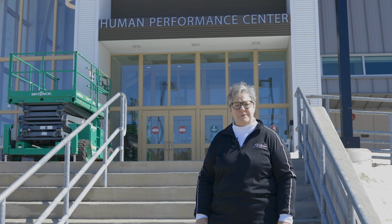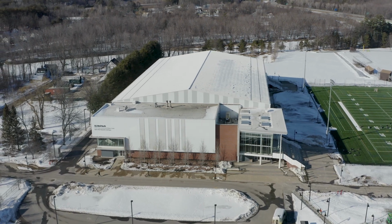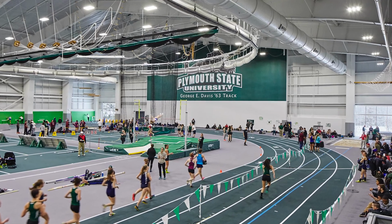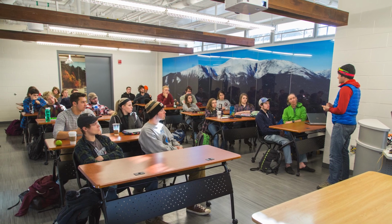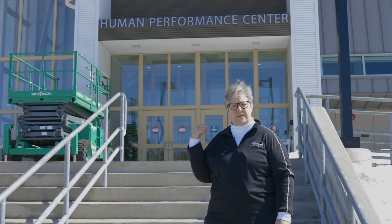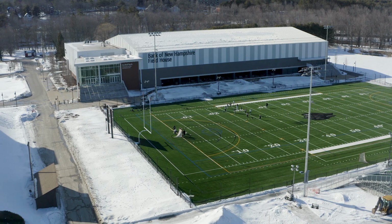If you haven't been back to Plymouth in a while, a lot has changed, especially over on this side of the river. We have the Allwell Center that opened in 2015, a 100,000 square foot field house with track and field, offices, laboratories, classrooms, locker rooms. And when we built that facility, it meant we no longer needed what was the old track area of the PE center. That's a 28,000 square foot space that we've been able to transform into our new home, the Human Performance Center.